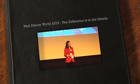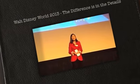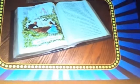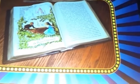This week, you've had a first look at New Fantasyland and Test Track, but we thought it would be fun to show you some details that might catch your attention when you return. For instance, the book that Belle reads in the film can be found in Maurice's cottage in New Fantasyland, and it is missing the corner that the sheep ate in the film.